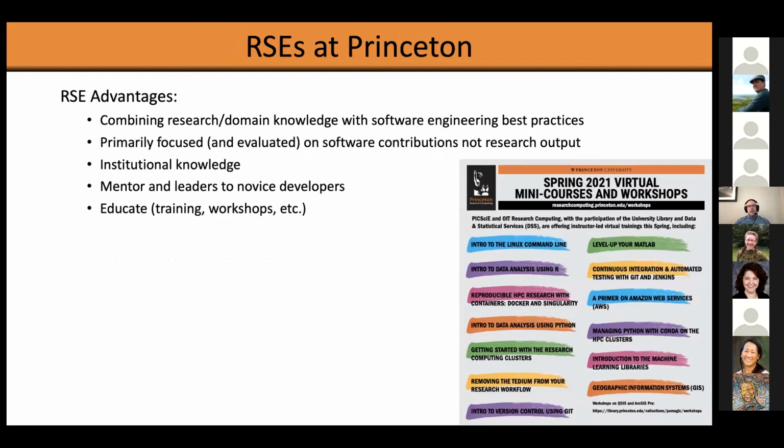So a lot of things have gone really well. We hear it all the time about how this is transforming research by combining these two things. I think it's gone really well that we're focused on software contributions and not research output. We can focus on doing things perhaps a bit slower, but do it right. Has some institutional knowledge. We're hearing again that, a project we worked on 4 years ago, somebody's come back with a really short question that they just simply don't know the answer to. And it's a couple emails, and I don't know what would have happened if the RSE wasn't here and wasn't able to provide that kind of continued institutional knowledge.